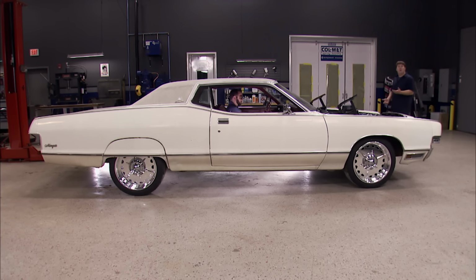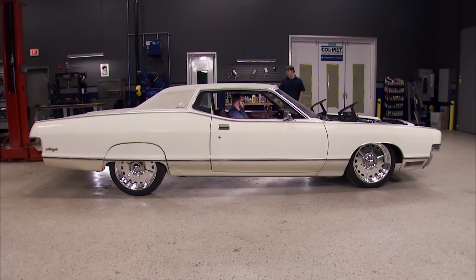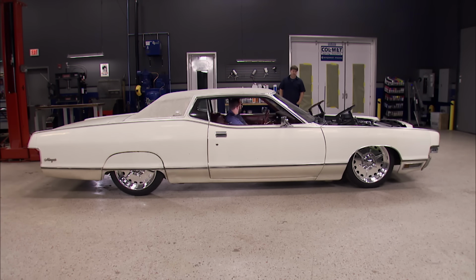All right, guys, we got everything wired up and plumbed up, and it's ready to see what she's gonna look like sitting on the ground. Now, one nice thing about that adjustable suspension is you can raise it up, lower it down, depending on your personality of the day. Mr. Marcus, go ahead and let's see what she looks like. Here we go. That's it? Wow, she's low.